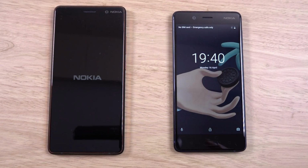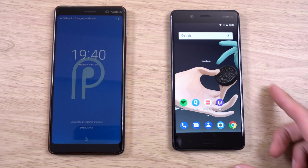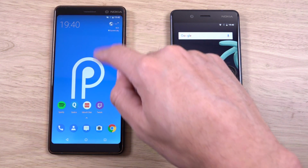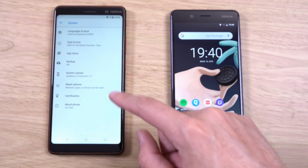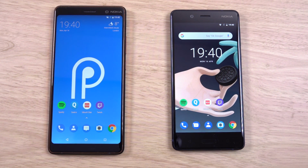Just got an update on the Nokia 7 to Android 8.1. So not Android P, but I did want to put a nice wallpaper there ready for it. I think Nokia is going to be the first to actually update all of its phones to the latest software, which really puts LG, Samsung, etc. to shame. Look at that, Android 8.1 came down this morning.